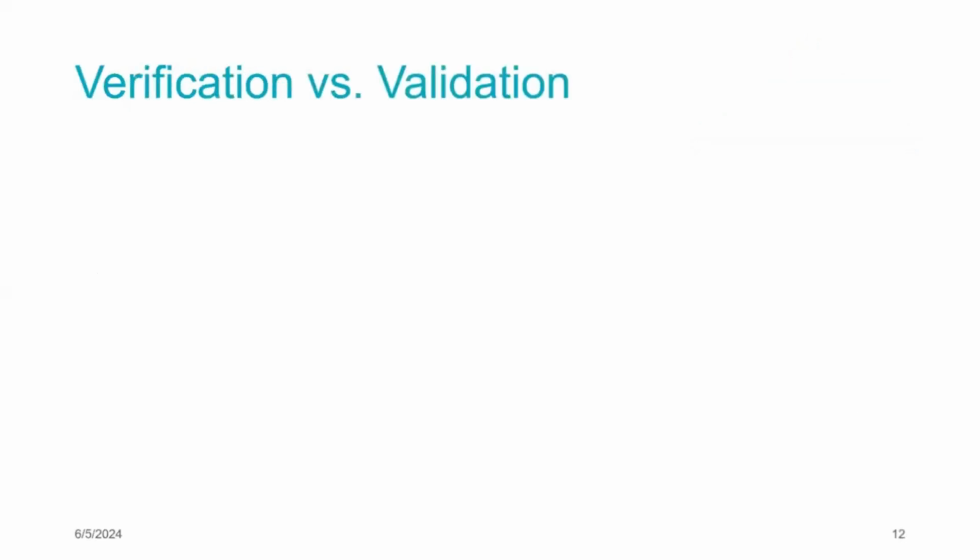So one quick point of clarification between two terms here, verification and validation. These two terms are sometimes used interchangeably. However, there is a difference between the two of them as far as greenhouse gas emissions are concerned.